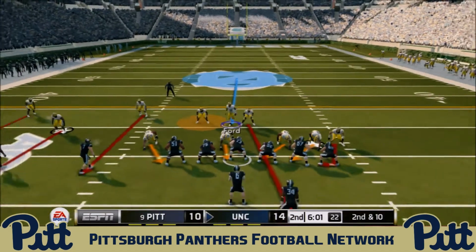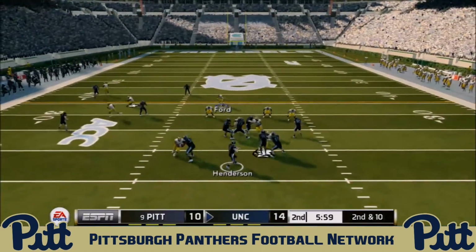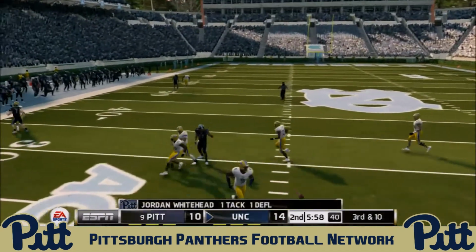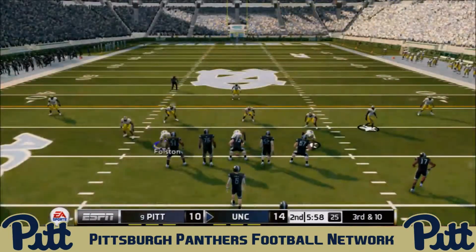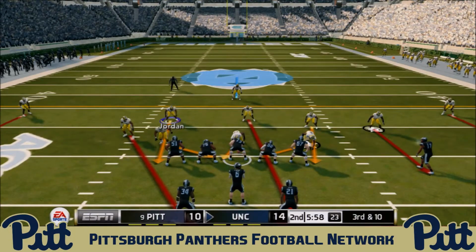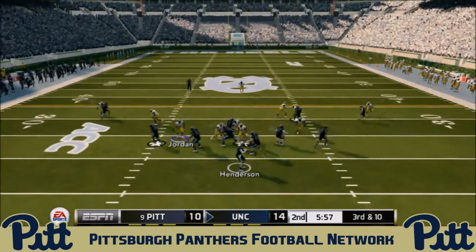But they're showing that multifaceted approach. The passing attack not doing much for the Panthers so far, so they've been forced to try and come through in a multitude of ways. And that's Jordan Whitehead making himself known on the defensive side of the ball with a great deflection there, forcing 3rd and 10 for the Tar Heels.